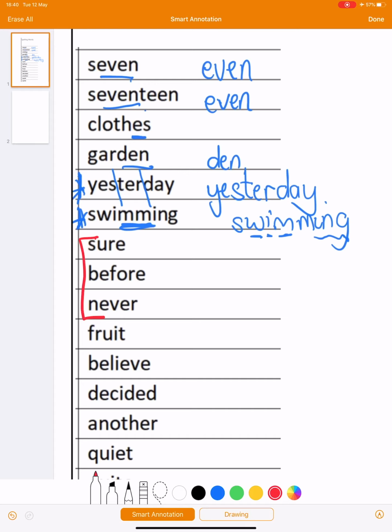I've got a poster made up of the words that you gave me, that you double the letter in, double the last letter before you add the ing. So, that's what we've done so far. Today we're looking at these next 3, so we're looking at sure, before, and never. So maybe our first thing is to think about is why these are tricky words.